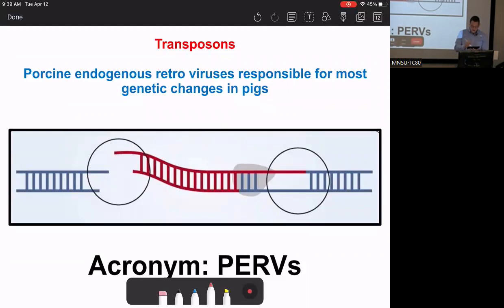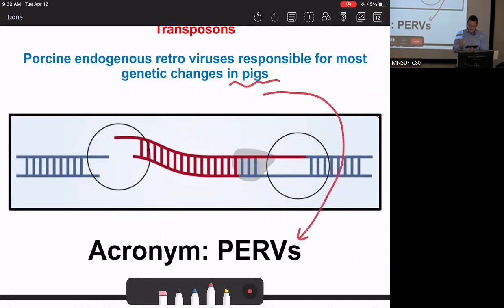This is always a funny one. So the one with pigs, porcine endogenous virus, PERV. Sorry, at least ours didn't end up like that. Alu's much nicer to say.